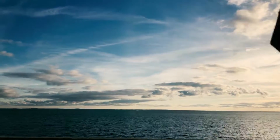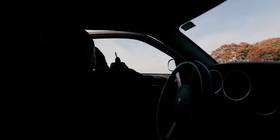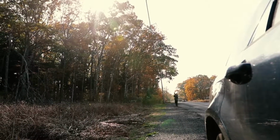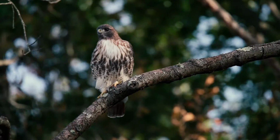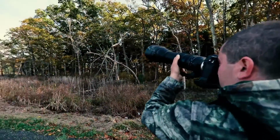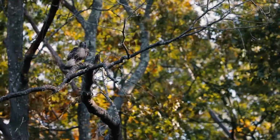I saw him at the last possible second. If it's him, we'll know right away. George, we've been looking for you. This is a hawk I've been photographing for the past 1.5 years. So with the wind coming in behind me, he should take off directly at me. And he has both feet down, so he's actively ready to go.